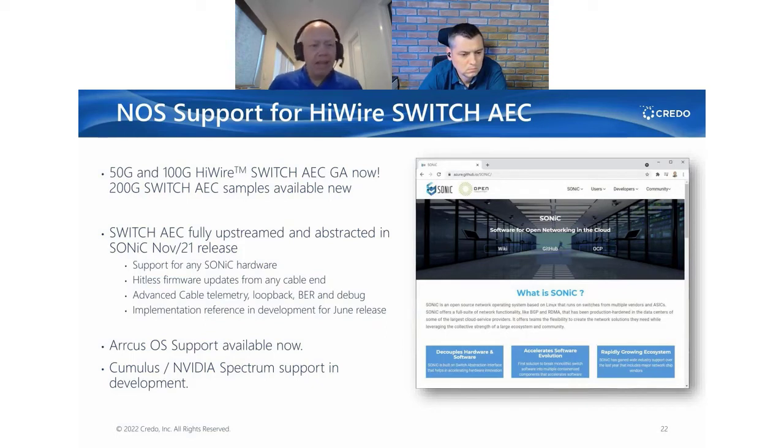We're also working with a couple of other network OSs. Arcus, which is a network OS focused on the telco markets, has OS support for the switch AEC now, and they're engaging customers. And we are working on Cumulus for the NVIDIA ecosystem. That support is in development, and we will hopefully have some good news on that in the coming months.